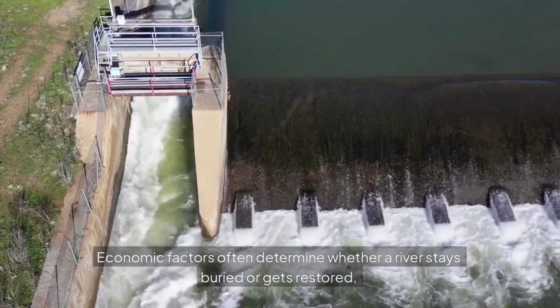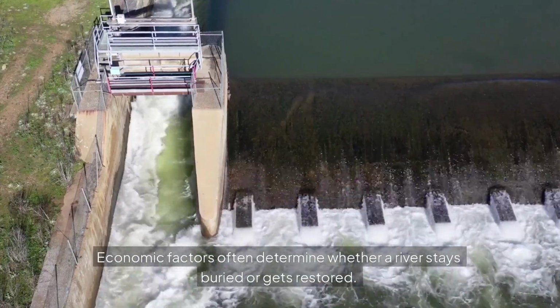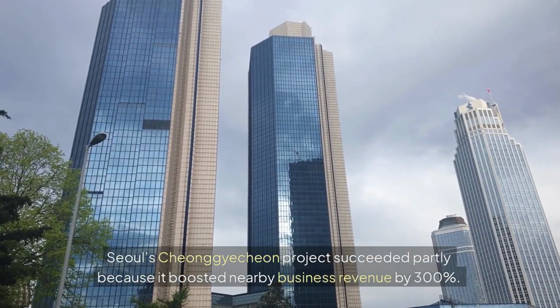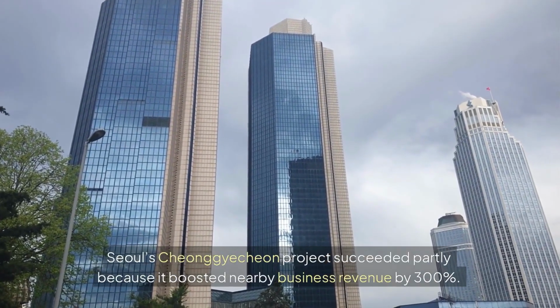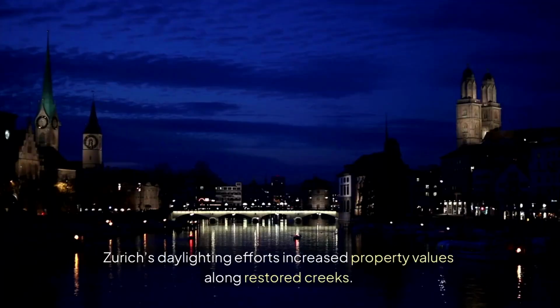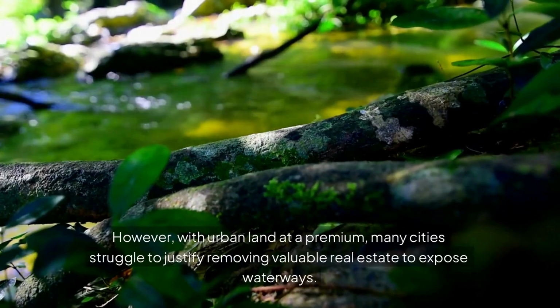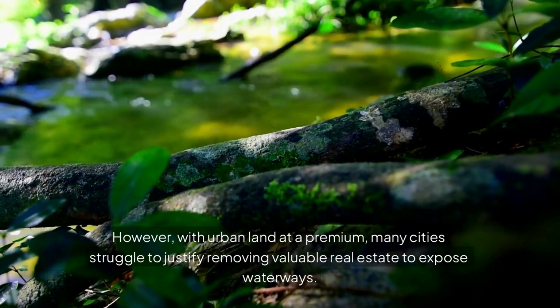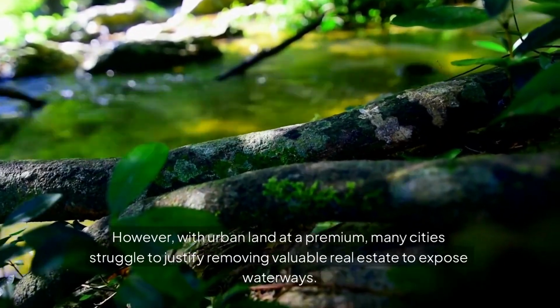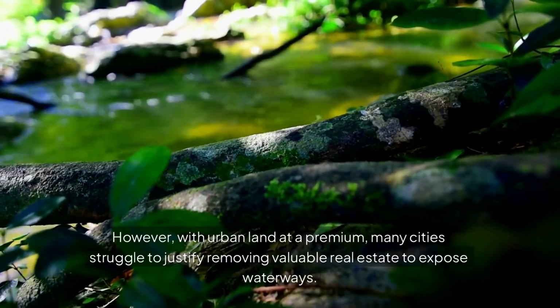Economic factors often determine whether a river stays buried or gets restored. Seoul's Cheonggyecheon project succeeded partly because it boosted nearby business revenue by 300%. Zurich's daylighting efforts increased property values along restored creeks. However, with urban land at a premium, many cities struggle to justify removing valuable real estate to expose waterways.